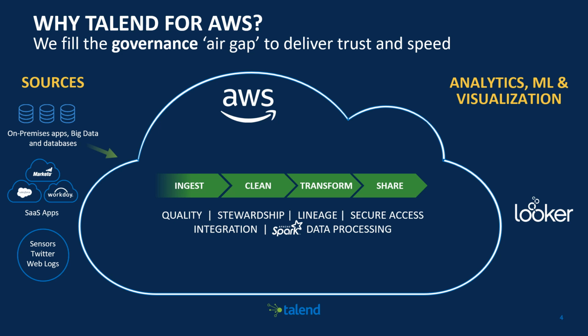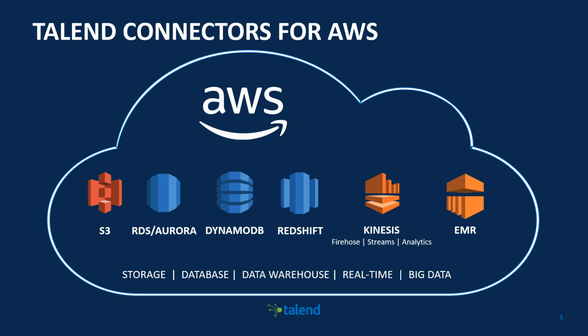With AWS as the compute, storage, and processing backbone for an organization's data needs, Talend fills the air gap by integrating directly with AWS to deliver governed, trusted data as quickly as the business needs it. Talend delivers connectors and configurations for all of the most popular AWS services. From storage to data services to compute, Talend provides out-of-the-box connectors across all manner of AWS needs. Our demonstration today will focus on 3 of the most used and most popular AWS services: S3 for storage, Redshift for cloud data warehousing, and EMR for processing.